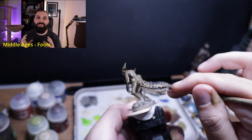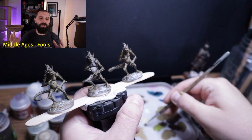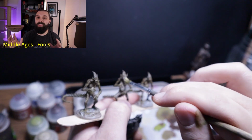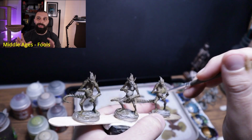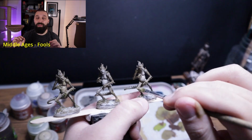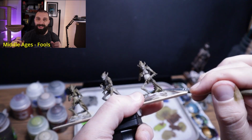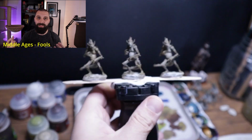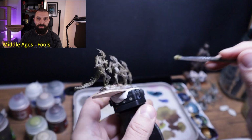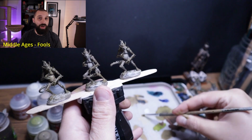Also, from time to time, they were sent on missions to deliver messages to the enemy camp, and if the rules of war were followed, they would be basically safe. But we all know that the laws of war aren't always followed, and as such, sometimes the messenger was killed, executed, made an example of. Fools didn't always have the safest jobs.